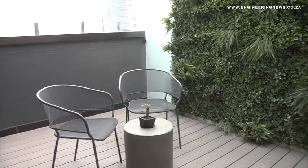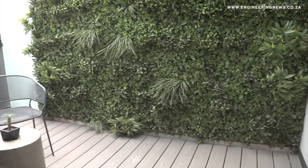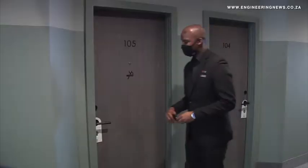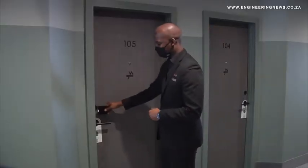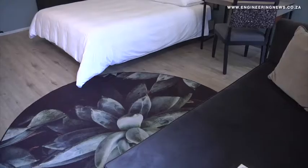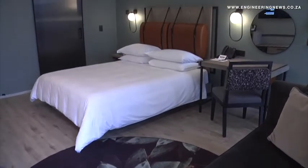Lattich details the impact of COVID-19 and how the brand has responded to this. COVID's naturally had a massive impact on the industry. It was really a big challenge for us to open this hotel right in the middle of COVID in March. And for us, really, we've mitigated all of those by implementing contactless points, from using your cell phone to unlock your doors, to using apps to run the TVs and the air conditioners. The check-in process and your guest screening process are all done via QR codes.